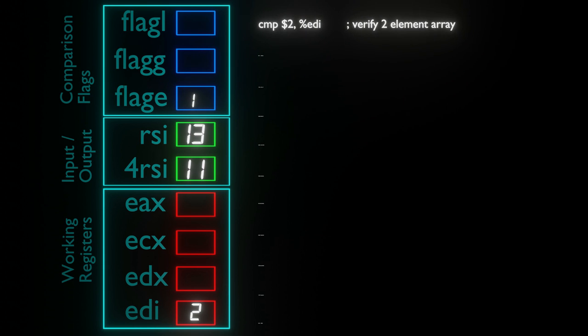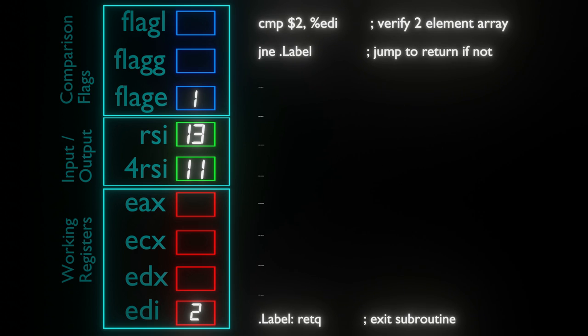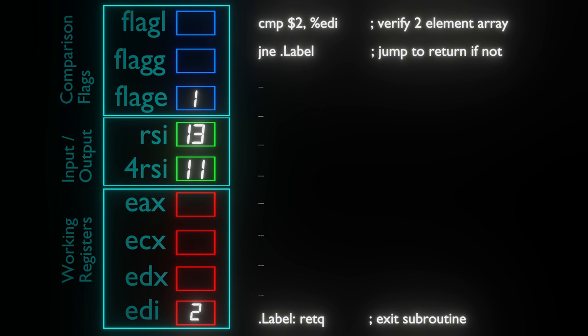First, we compare the value in the EDI register, which holds the length of our list, to the constant value of 2. The EDI register is filled with the 2, so the 2 are equal, and we set our equality flag register to 1. Then we execute a jump not equal command, so if the result of the previous compare operation is that the array doesn't have exactly 2 elements, then we jump down to the dot label, which is just a return statement. Since we are dealing with 2 elements, we execute the rest of the code.